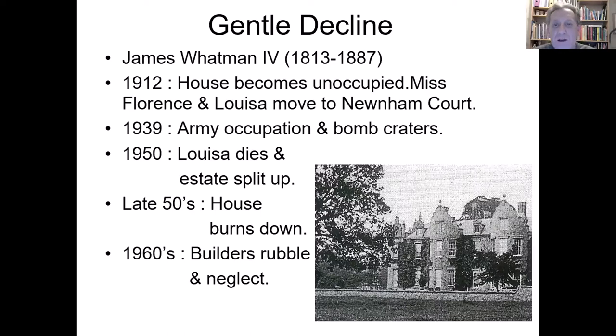If you walk around there, if you came in 2013, I would have shown you some bomb craters. So there was a little bit of army occupation, but basically, you know, the house was not what it was. The land was not really properly being managed. And in 1950, Miss Louisa, the last direct descendant of the Wattmans, dies. And at that stage, the estate was all split up.